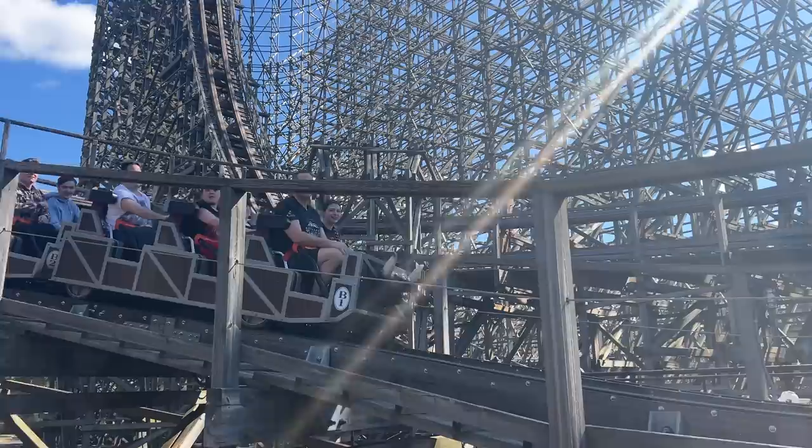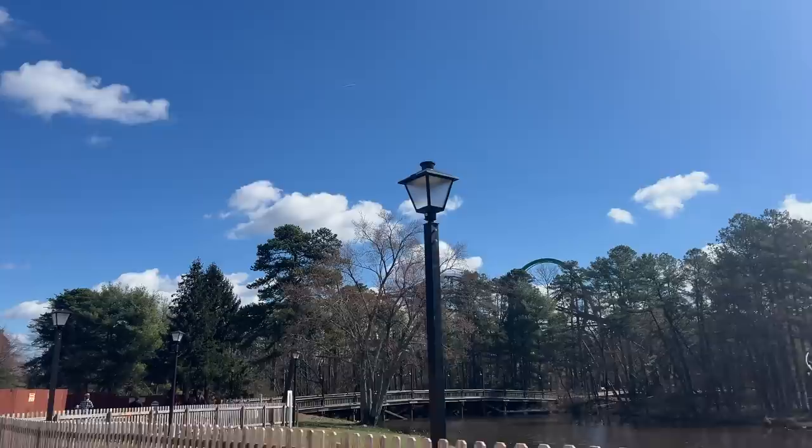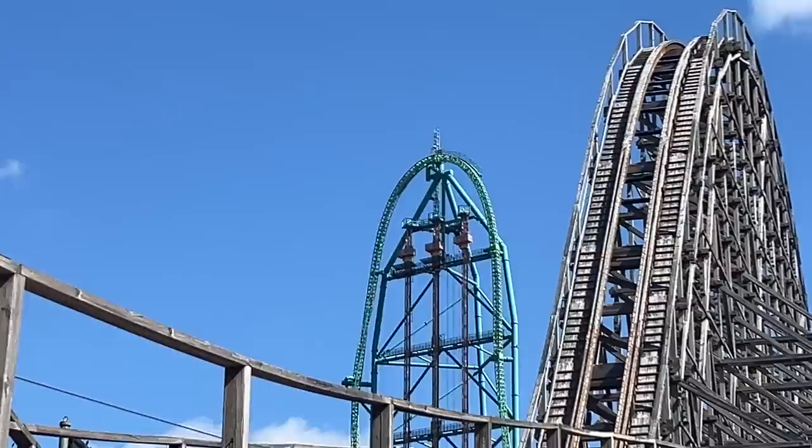So we're going to go over to the Ka and Toro path a little later on. We are going to walk over here towards Medusa. This is the only way you can access Medusa currently. And also, Zumanjaro is open. Well, it was. Two of the gondolas are stuck. One is no longer. See what happens there.